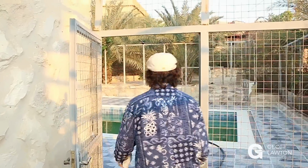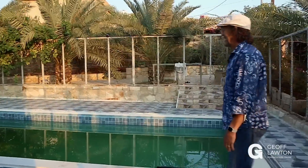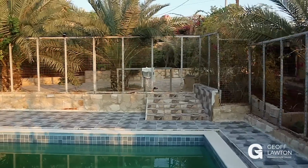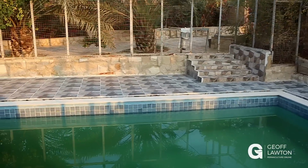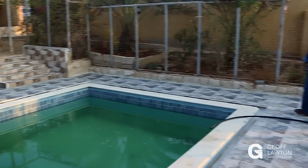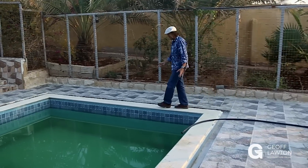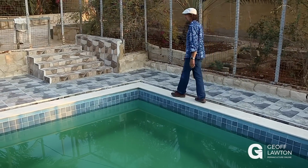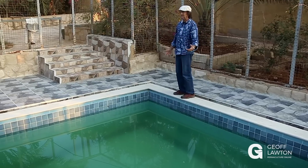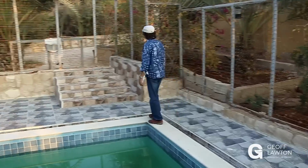What they do is they fill it up with irrigation water. They let the kids swim in it for 2 or 3 or 4 days. And then when it goes green like this, they pump it on the garden. So it's a multifunctional swimming pool. So they'll pump this onto the garden, they'll clean the pool and fill it up again so the kids can swim. We're going into winter, so they're not going to swim that much. It's going to function more like an irrigation tank for the next few months.